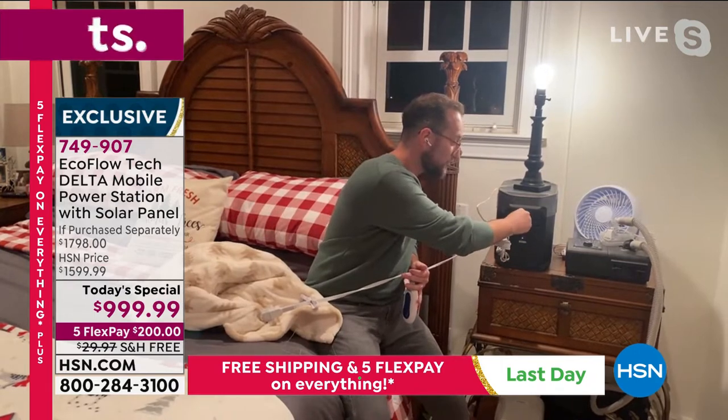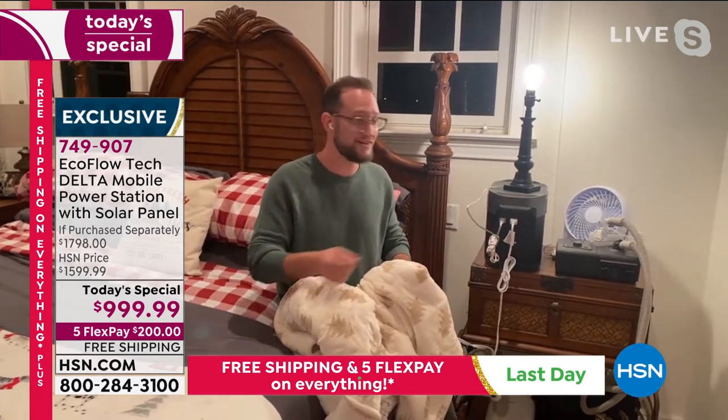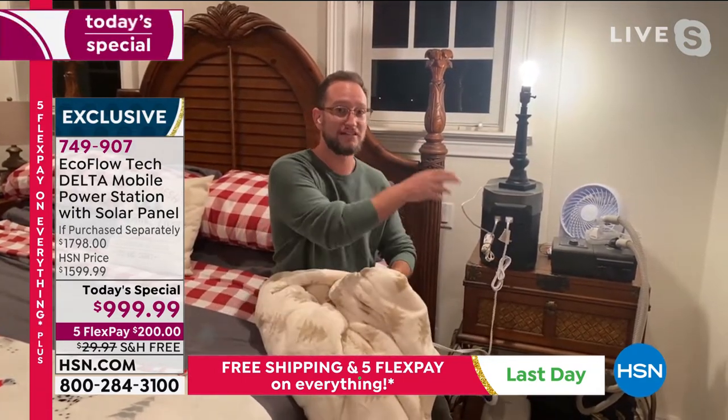But this is the little hack that I thought of, because with an actual heating blanket now, you can have a heating blanket plugged right here into your Delta and now be powering up a heating blanket for 8 hours. It's a full night's sleep that you're going to be able to stay in a nice warm bed. So I think if you're thinking about staying warm and considering another alternative, this is a great way to just have a heating blanket for 8 hours, maybe pick up one of those warm and cozy ones. And now, of course, your lights and your fans.